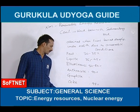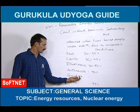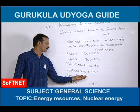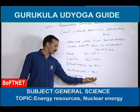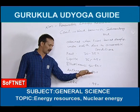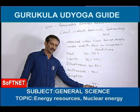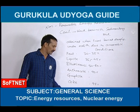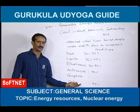Of course, graphite is not a fuel. It is used in manufacturing pencils, and when powdered it is used as a lubricant in various industrial applications. Coke has the highest percentage of carbon, that is 95%. It is used as a reduction agent in the industrial area.